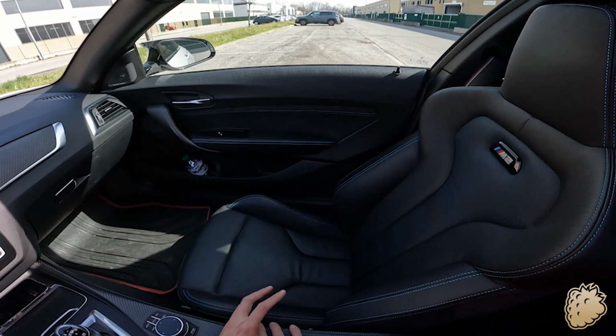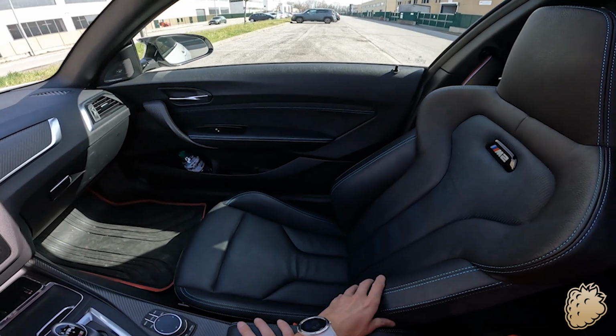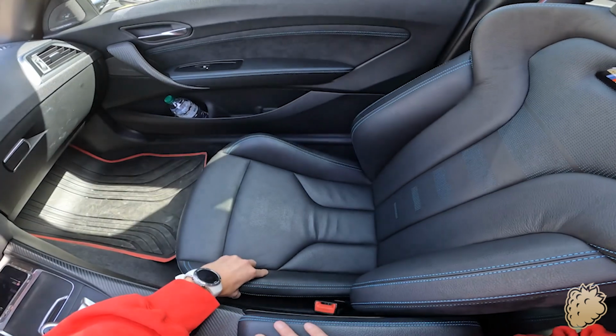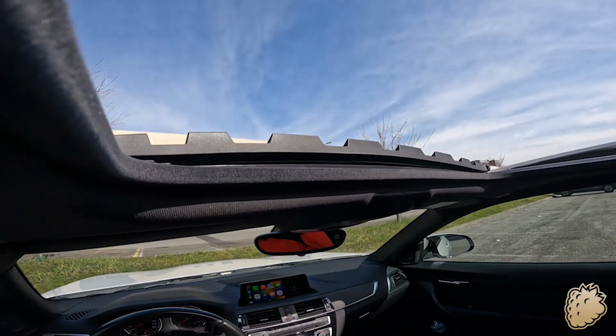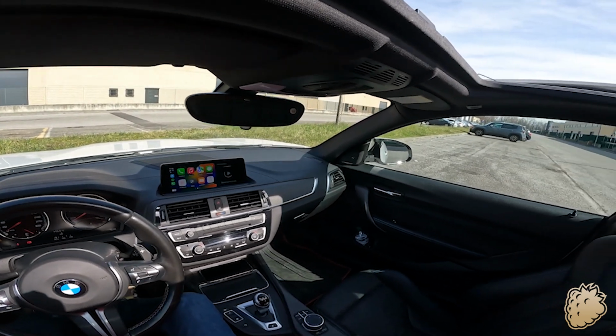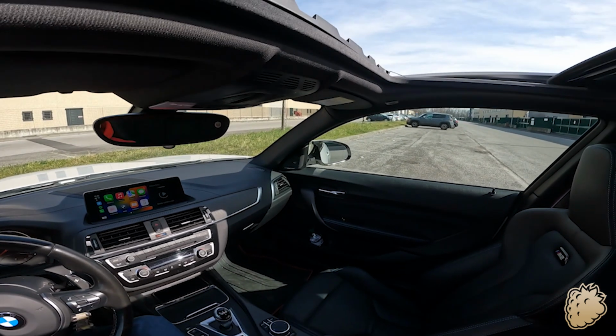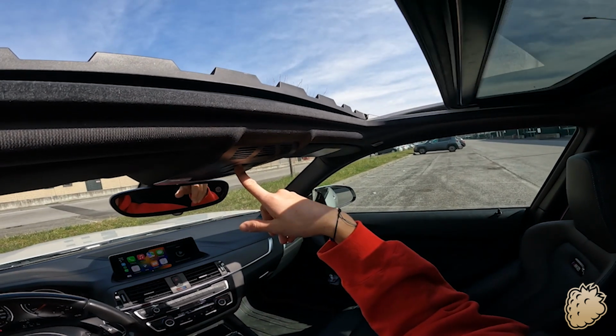But race-wise, with a curvy road, these are really better, like bucket seats. You can tighten the hips as well and you're locked in. So that's very nice. The clearance above my head is very good. I'm 193 centimeters, very tall guy, and there's no problem, even when the sunroof is closed.